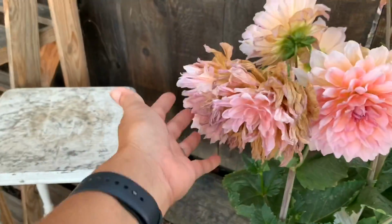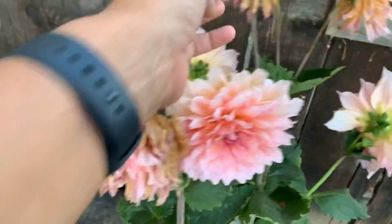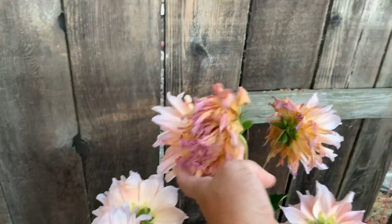But these guys are almost ready to come off. I'll give them another day, and then I'll come back out with my snippets and I'll take this guy off here. We're gonna head over to the greenhouse, clean up that space, and mix the soil. But before I do, I wanna show you those guys. Look at how good they're doing.